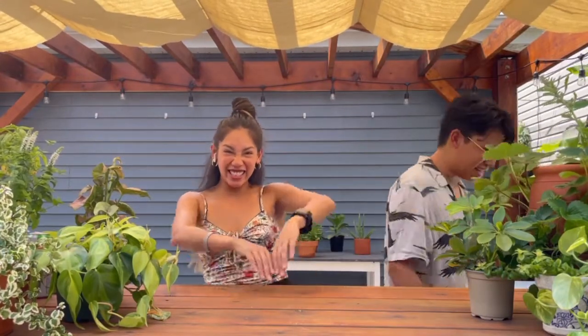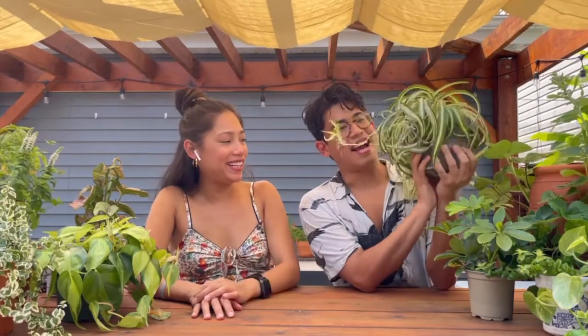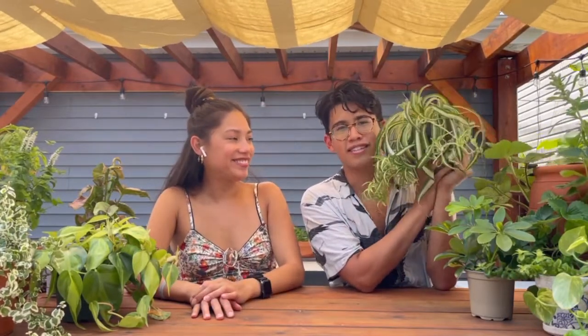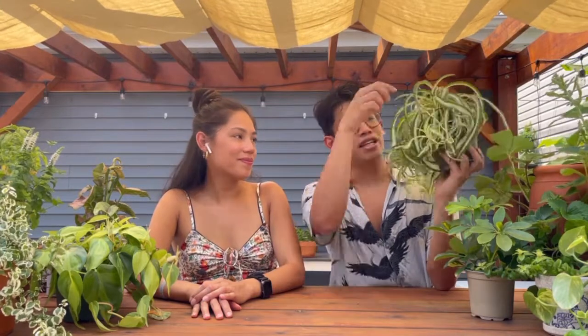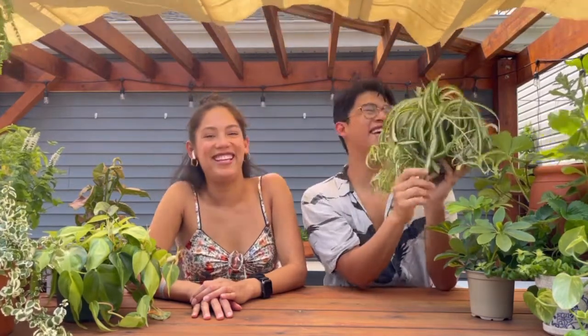Okay, next one. I'll show you, but I think it is honestly one of the best beginner's plants. Ooh, you have a Bonnie here. And this right here is a little spider plant, and they're called spider plants because of the little tiny babies that they get. You can see they grow these long vines with all sorts of little planty babies. And you can tell my cats love it.